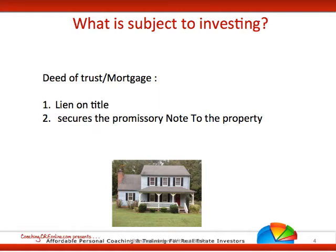Now, let me just refresh your memory on what a deed of trust is or what a mortgage is, depending on which state you're in. A mortgage or a deed of trust is simply a lien on title. So when they do the title search on this house when you buy it, they're going to come up and say, okay, there's a $110,000 mortgage to Wells Fargo. And that deed of trust or that mortgage secures the note holder's interest in the property. It's like the glue that holds everything together.